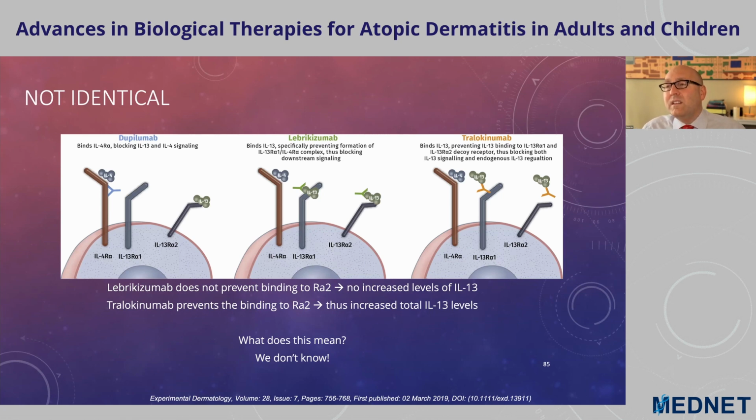And of course, dupilumab binds to the receptor, whereas lebri and tralo bind to IL-13, but they bind it at different points. And tralokinumab affects its ability to bind to what's called the decoy or dummy receptor, whereas lebri doesn't. What does that mean? We don't really know. There's some thought that maybe that's playing a role in feedback. So in theory, you might think that lebri might be superior because it would allow the feedback mechanism to happen. So presumably maybe down regulating it, maybe, if that's how this works. We don't know. Whereas tralo might block the feedback mechanism, meaning there could be some upregulation. It's hard to say for sure.